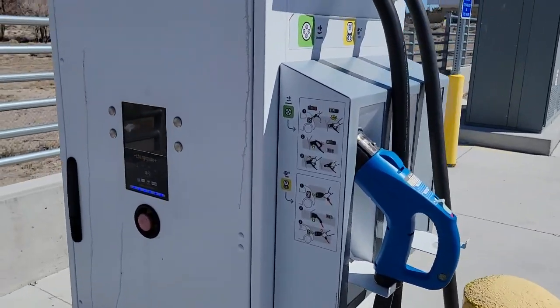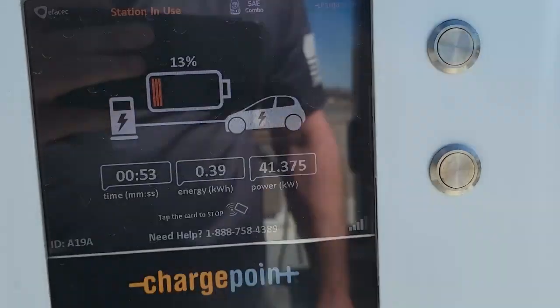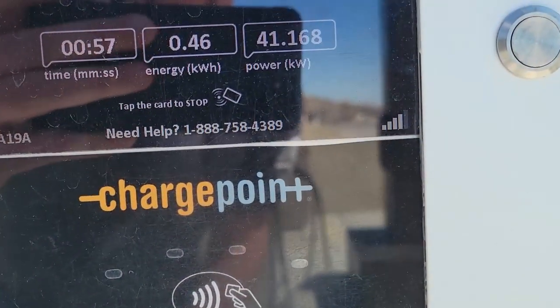We made it. We were actually way over there by about a mile, but this is the free charger right here. Same kind as the one in Hawthorne, but this one actually works. So let me turn around and let's see what it looks like. It is a noisy thing. Oh, it's an FSEC machine. And you actually needed to tap your ChargePoint card to it.